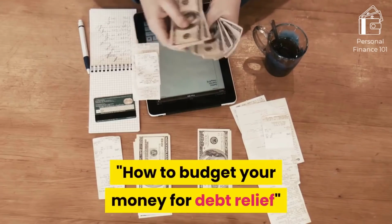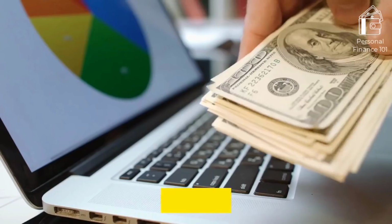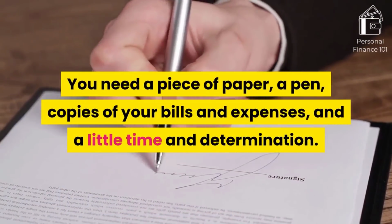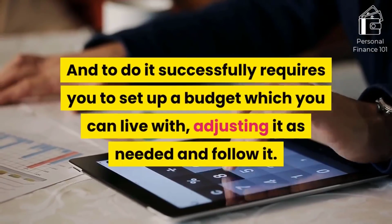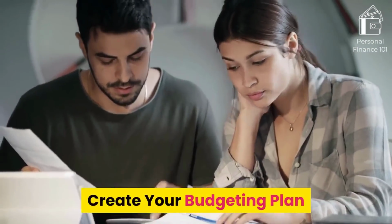How to budget your money for debt relief. Creating a budget can help you to achieve debt elimination and get you out of debt. In fact, it is not a difficult process. You need a piece of paper, a pen, copies of your bills and expenses, and a little time and determination. And to do it successfully requires you to set up a budget which you can live with, adjusting it as needed, and follow it.